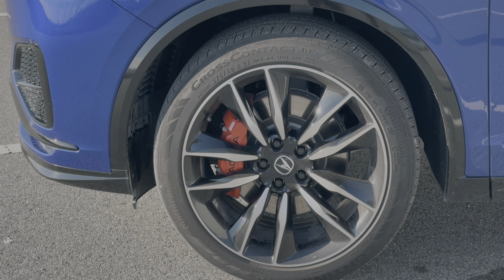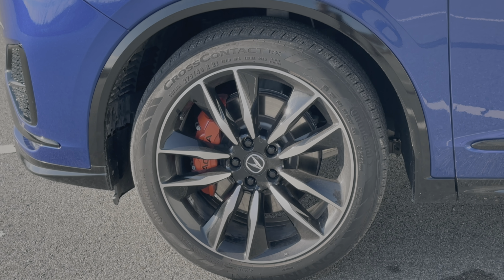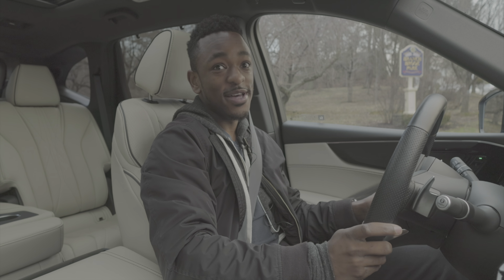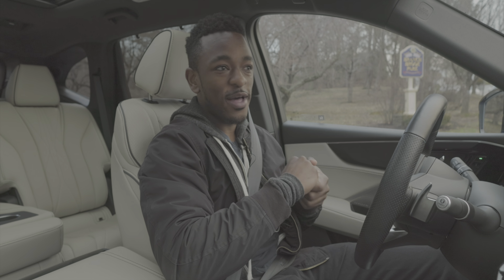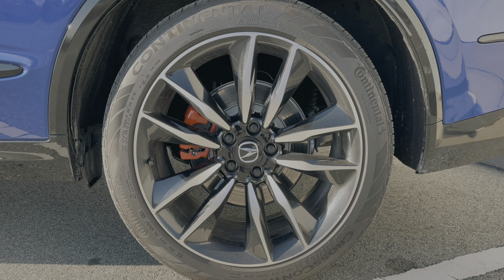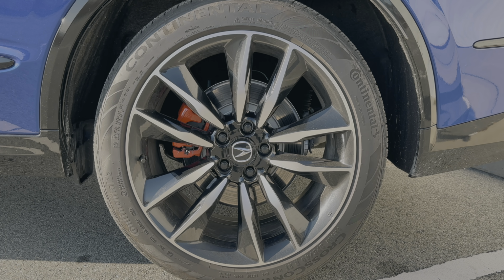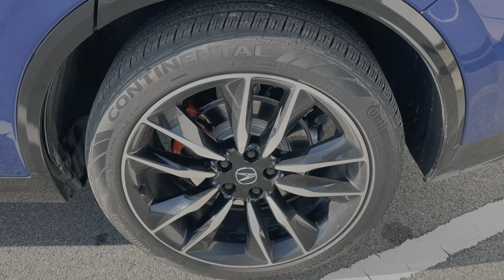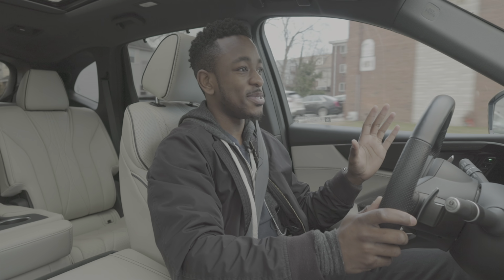The Type S Advanced model comes standard with 21-inch wheels, and they're very Acura, and that's not to say they look bad by any means. I think they match the overall aesthetic of the car very well, but they've kind of got this lower end-ish plasticky aesthetic to it that I think isn't quite as premium looking as something you'd find on a BMW X3M or an AMG GLE with some AMG spec wheels. But like I said, they still look nice. They're not bad at all.